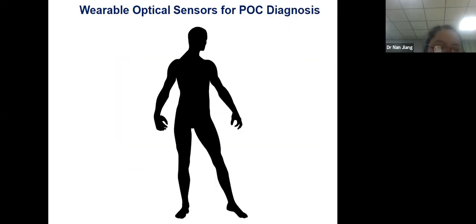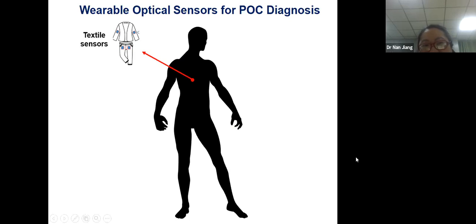So point of care diagnosis has been defined as a test performed at or near the patient that has evolved into a complement to conventional lab-based diagnostics by compatible or easy-to-use measurement. And so here I will summarize the current wearable optical sensors for the point of care diagnostics.